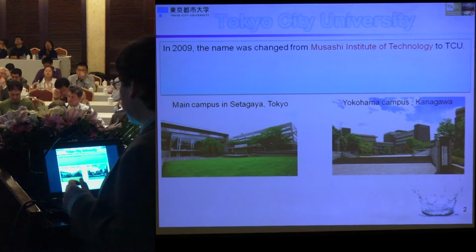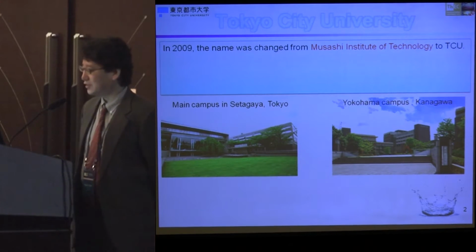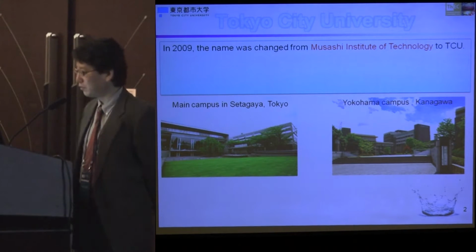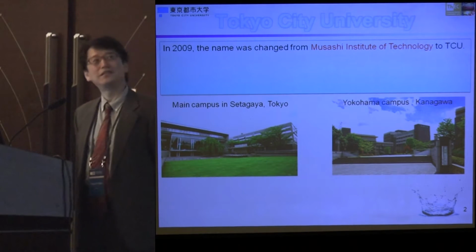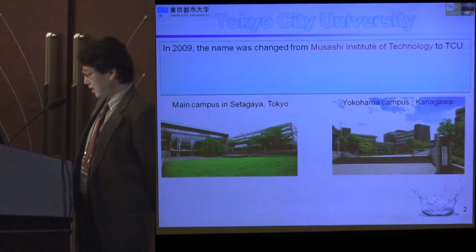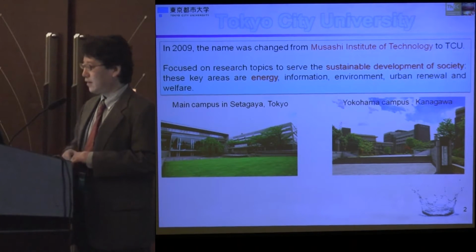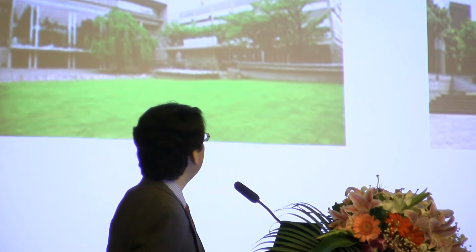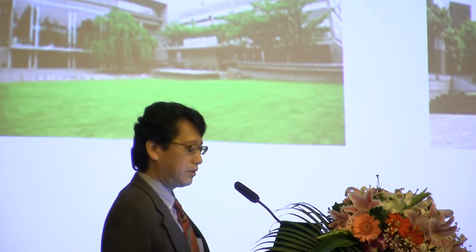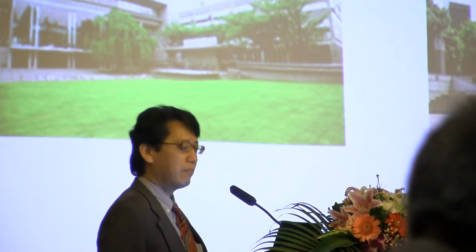The name of my university must be new to you. The name was recently changed from Musashi Institute of Technology. It's a Japanese MIT. The name was changed to Tokyo City University in 2009. We have several campuses in Tokyo and Yokohama, and our university is a private university, but focused on research topics to serve the sustainable development of society. The key issues include energy and environment.